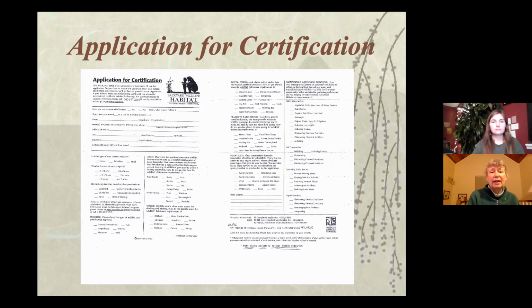You can get this application on our website, CamanoWildlifeHabitat.org. You can also certify directly with the National Wildlife Federation by going to their website and doing it online. If you do use our application, which is their application with our address, then I count, so I'll know when we get to 1,010 sooner rather than later. And so that is the scoop on that.